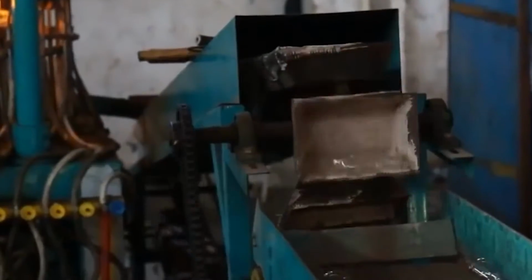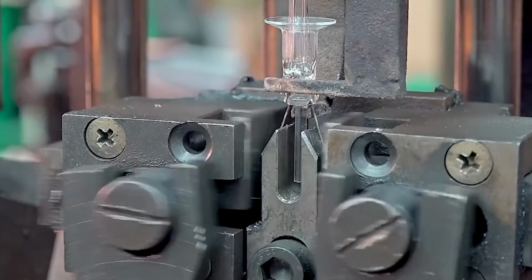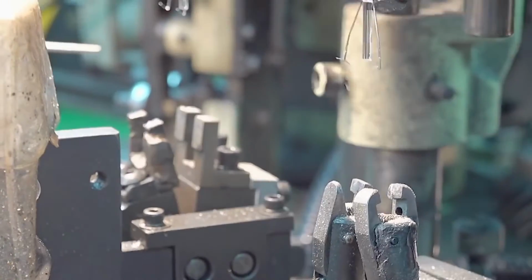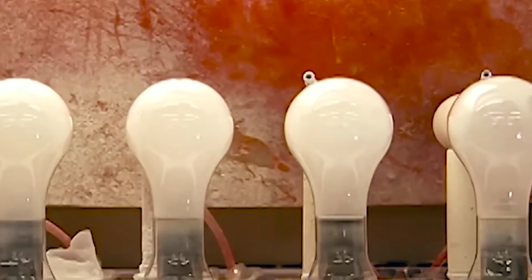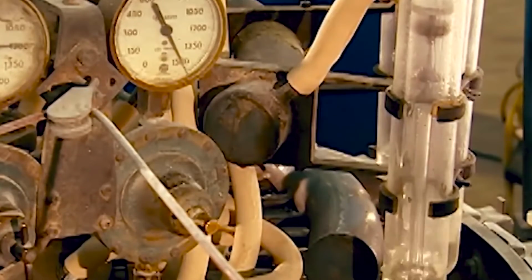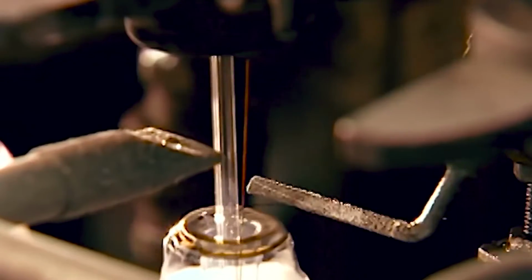Then, machines connect the filament, base, and bulb together after they've been created. With its ends attached to the two lead-in wires, the filament is first affixed to the stem assembly. A mixture of argon and nitrogen is then injected into the bulb once the air inside has been removed. Why? The gases make the filament last longer.